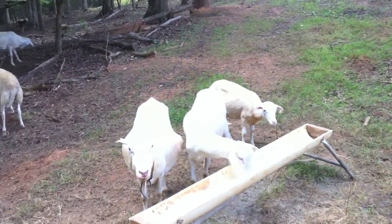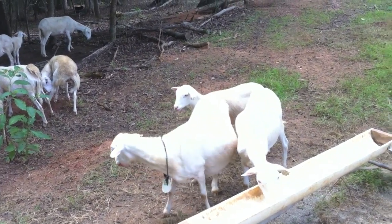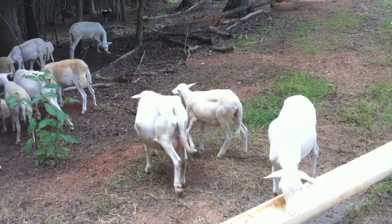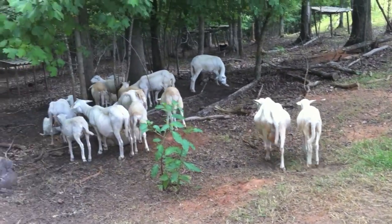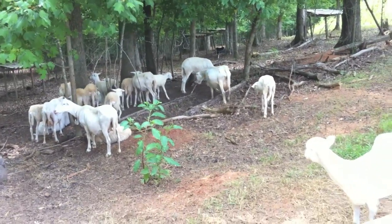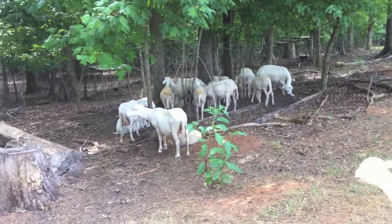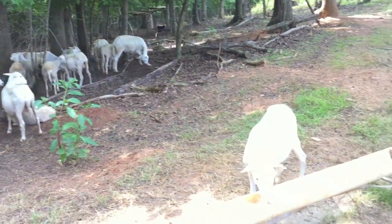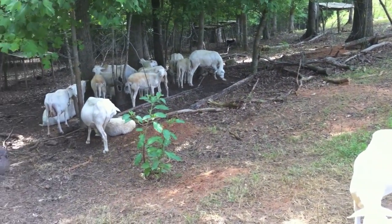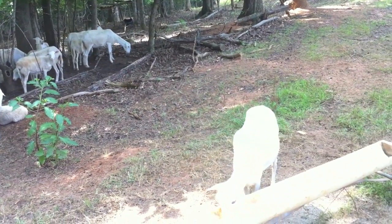So these are St. Croix hair sheep, and like I said, they're not wool producers, so that was a benefit, a plus. Also, they're highly resistant to the barber pole worm, Haemonchus contortus, and parasites are difficult with goats and sheep, especially here in the south with the humidity level. That's definitely a benefit. The St. Croix are also known for their mild tasting meat.